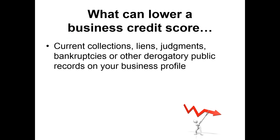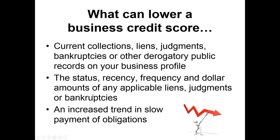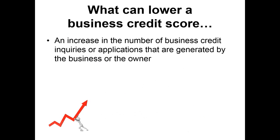Well, current collections, liens, judgments, BKs, other derogatory public records on your business credit file, the status, recency, frequency, and dollar amounts of any applicable liens, judgments, or bankruptcies. Remember, it's not just that you have it, it's the status, it's the recency, it's the frequency, it's the dollar amount, especially with Experian. An increased trend in slow payment obligations. An increase in the number of business credit inquiries. These things really affect Experian.